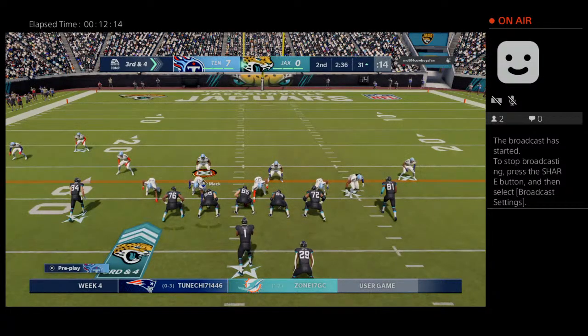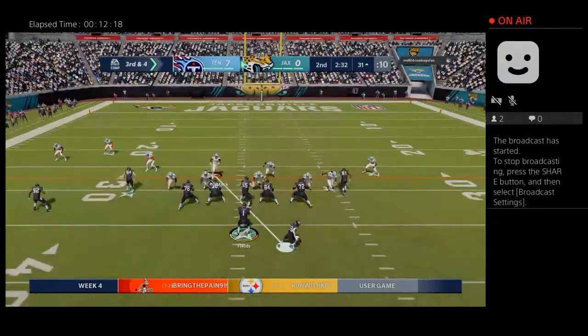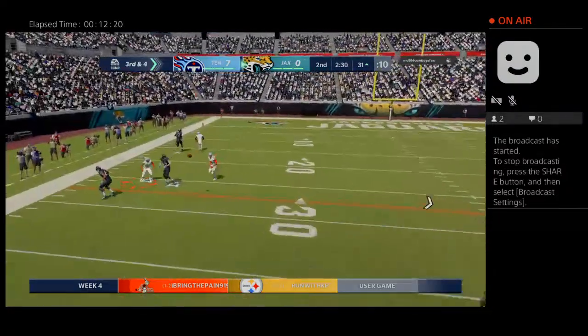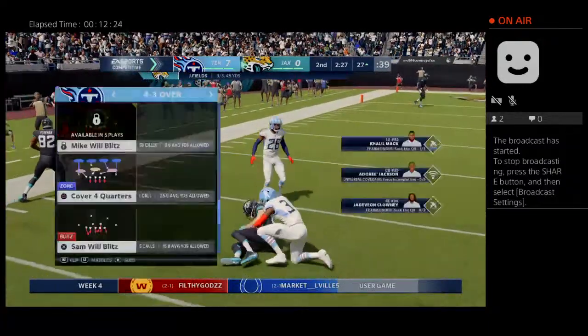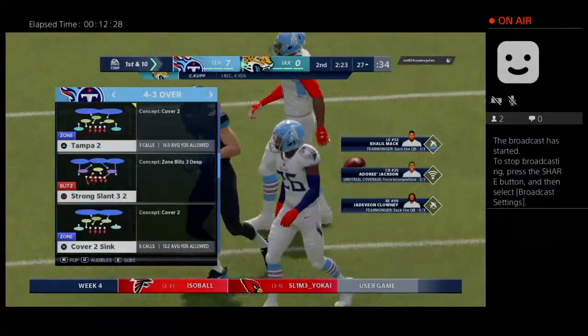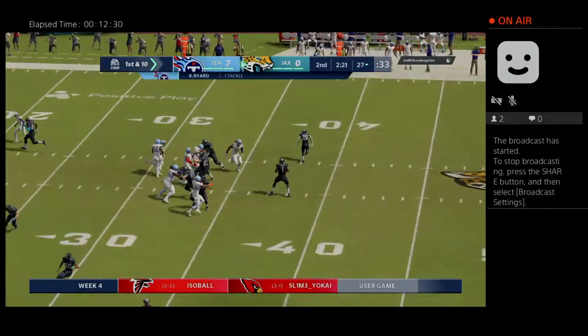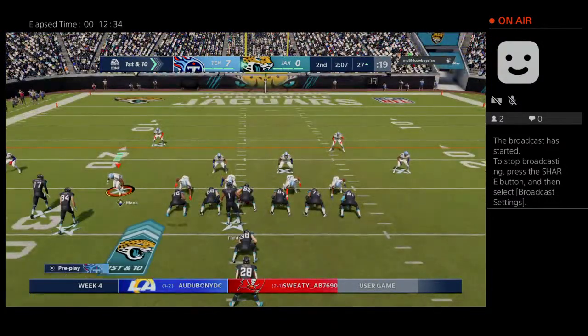Mike, 55. Check, 55. Mike. Here we go. Mike, 55. Out of the gun now on 3rd down. Man open, it's Kupp. He's got it. And he will have a Jaguars 1st down, I do believe. Yes, he's got it by about a yard there on 3rd and 3. 1st and 10 at the 27-yard line.